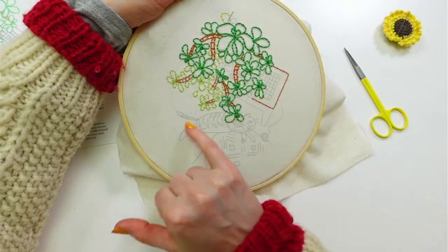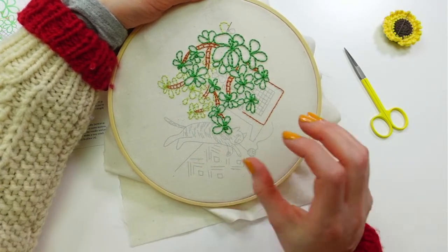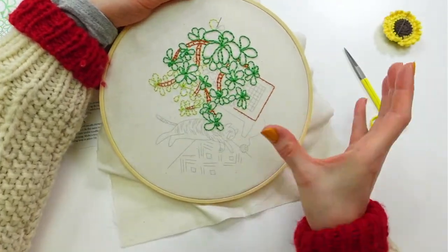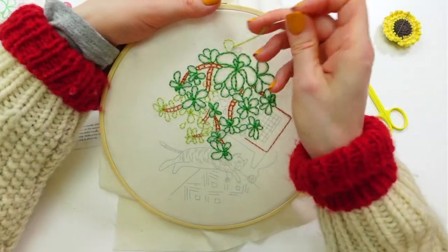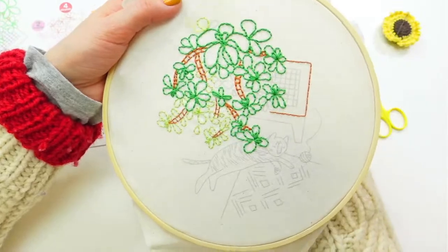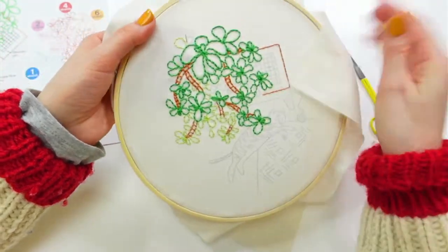And then once we get down to the bottom, to the cat and the rug and the yarn, that's our farthest away object. That's going to be done with just 1 strand. So we're trying to play with this idea of perspective a little bit with the number of strands we use. That's something we haven't done before here, so I'm having a fun time with that.